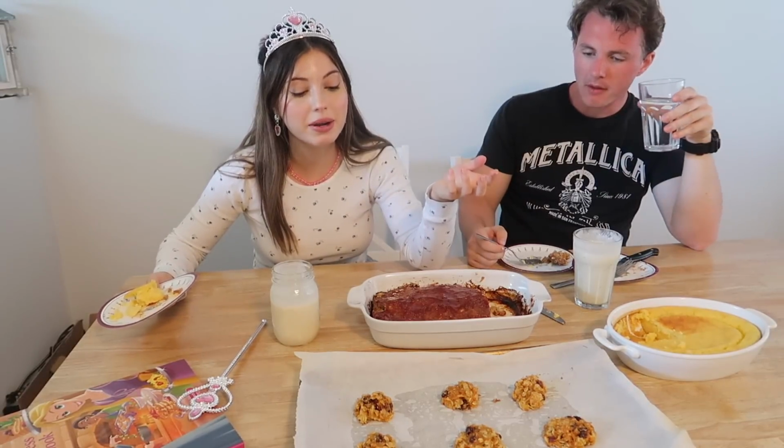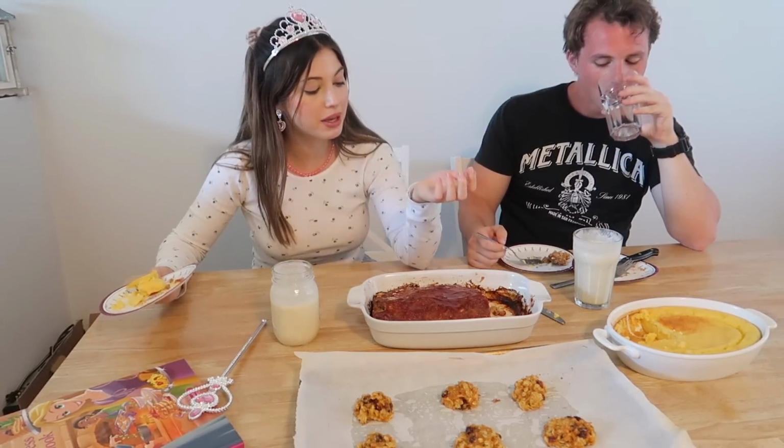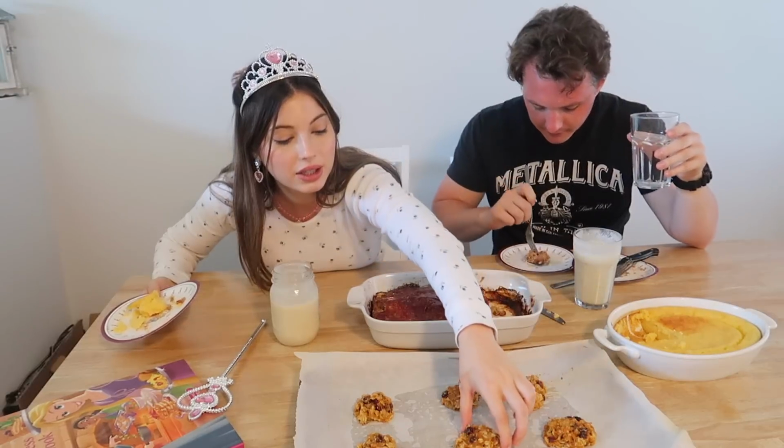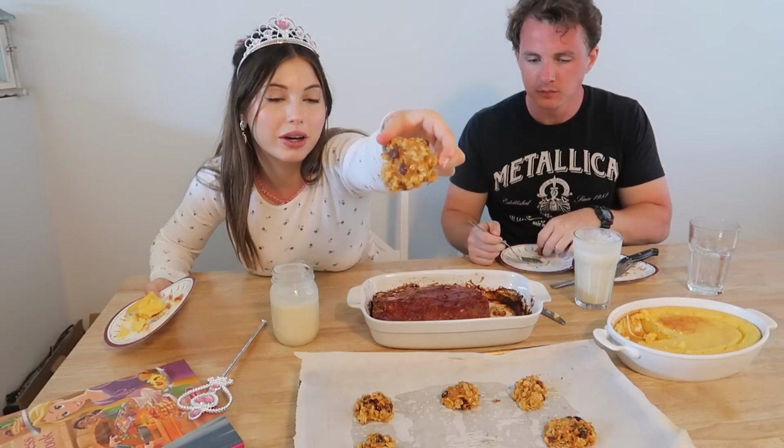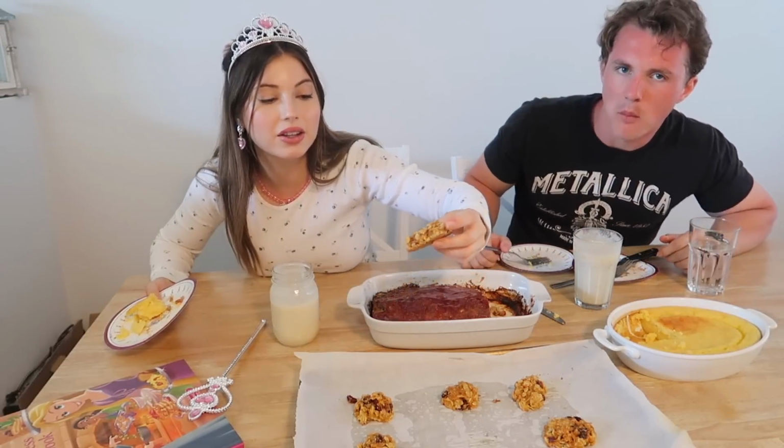So now we're gonna try the cookie. Okay, I'm not gonna pretend we did try it already, but we're gonna try it again for real this time because I didn't really try it. So this is what they look like. I think they look very pretty. And they look kind of like cottagecore.